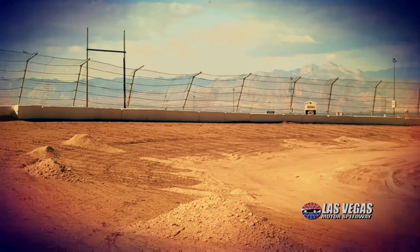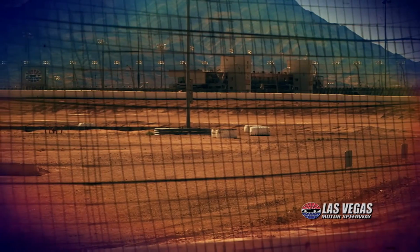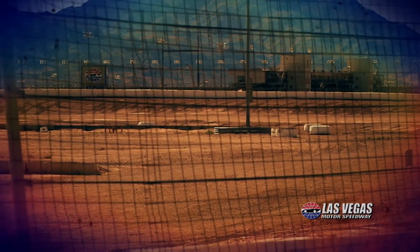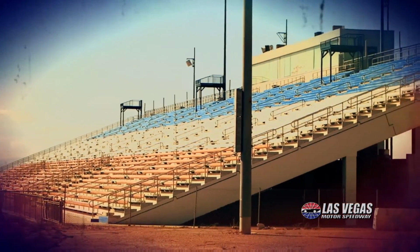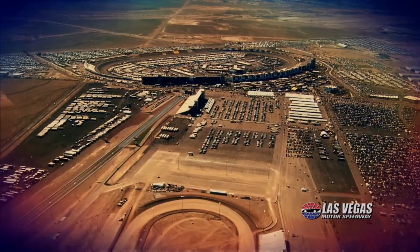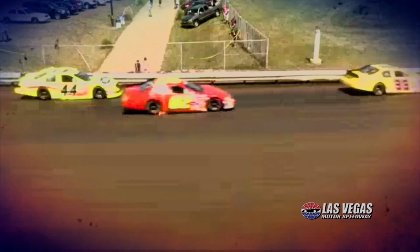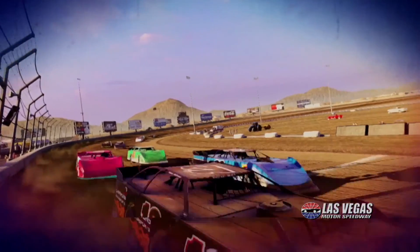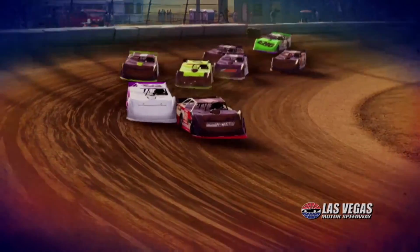Vegas Motor Speedway Dirt Track is a 0.5-mile groomed clay oval with banking at approximately 10 degrees. The facility seats close to 10,000 spectators and is located just outside the front stretch of the Super Speedway. Beginning in 2018, the NASCAR K&N Pro Series West will race at the Dirt Track. In NASCAR Heat 3, the Las Vegas Dirt Track will host an event on the Xtreme Dirt Tour.